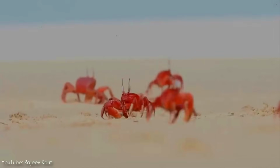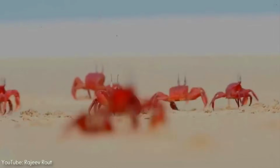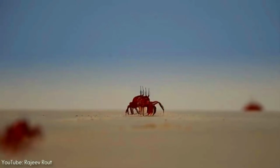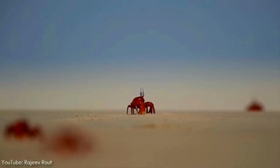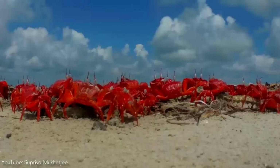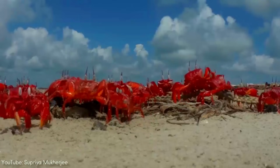The differences in claw sizes are, however, not as marked as in the male fiddler crabs. These crabs can be found more in number near estuaries and prefer sandy beaches that were not used by humans. And when a large number of these crabs come out of their burrows, the section of the beach appears bright red.